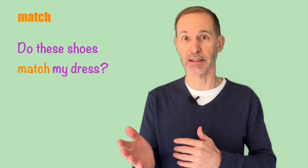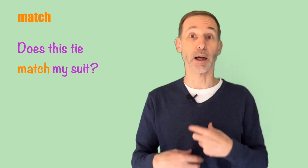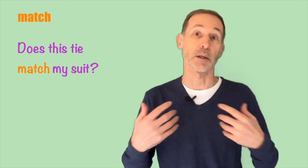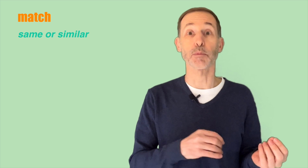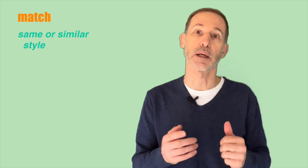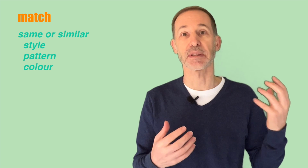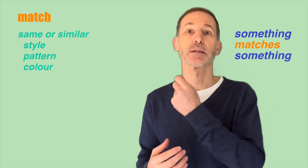Now you're buying some new shoes and you're worried if they will match your dress. So you're worried whether the shoes are the same or similar color, style or design. Or you're buying a tie and you're worried if it matches your suit. So maybe the pattern, is the pattern similar? So match means the same or similar in a style, a pattern or a color. And we use this with something matches something.